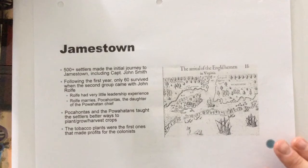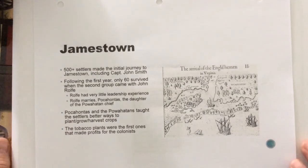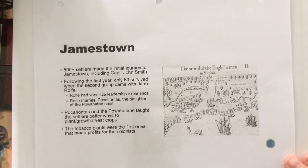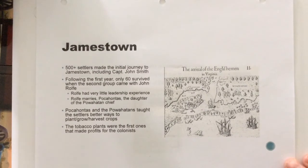Now Jamestown, we had about 500 settlers make the initial journey, including Captain John Smith. However, in that year, we had lots of hardships. Hard winter. We had lots of people fighting with the Native Americans. We had people dying of diseases because of the marshy climate. And after the first year, only 60 of the people survived when the second group with John Rolfe showed up.